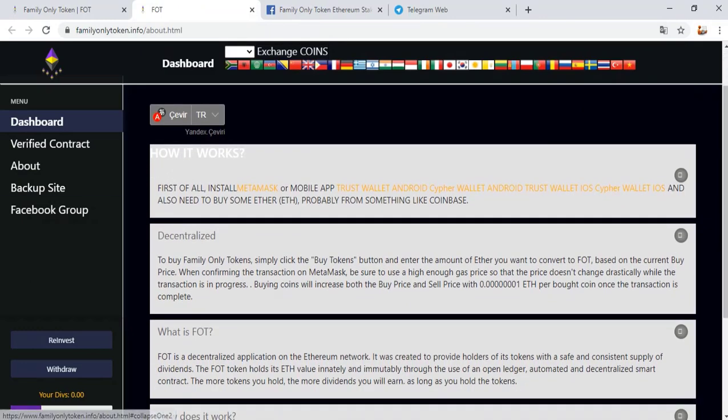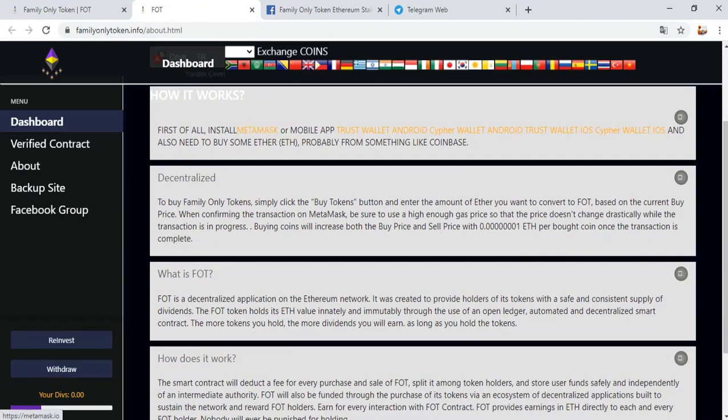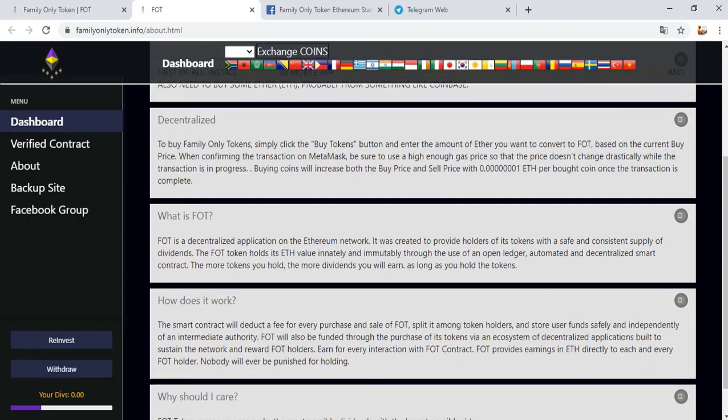How it works: first of all, install MetaMask, or mobile Trust Wallet Android, Super Wallet Android, Trust Wallet iOS, Super Wallet iOS, and you also need to buy some Ethereum, probably from something like Coinbase. To buy Family Only Tokens, simply click the Buy Tokens button and enter the amount of Ether you want to convert to FOT based on the current price.